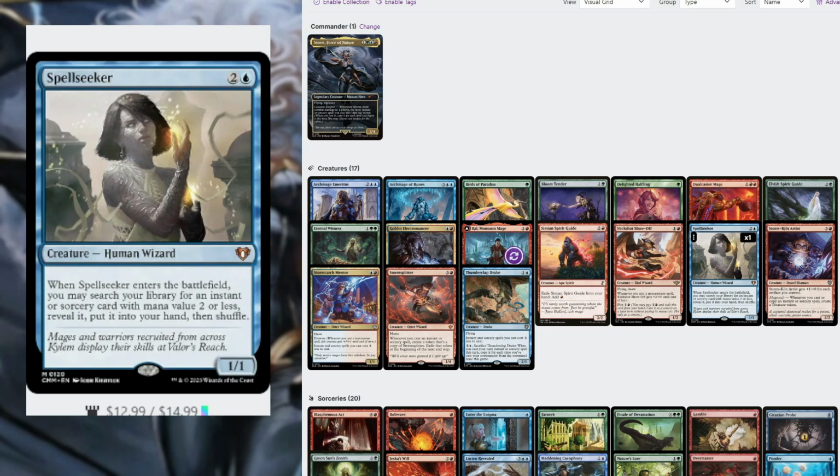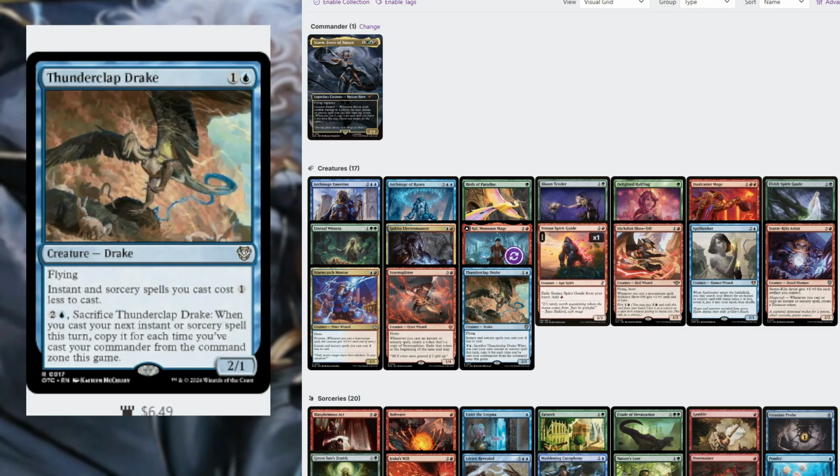And then we've got Spellseeker, which just lets you search for an instant or sorcery. So if you know you can copy stuff, you get something you need that's going to let you do a lot of damage. We'll talk about that a little bit more.